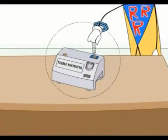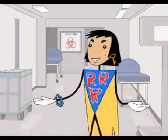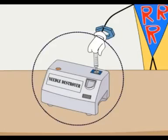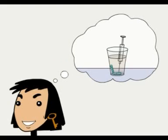Use a needle destroyer to burn the tip of the needle and then cut the hub of the syringe. You have just learned to save a life. Sharps include needles, lancets, blades, scalpels. Needles have to be destroyed, but the rest of the sharps can be directly put into the sharp box, which should have a disinfectant solution.